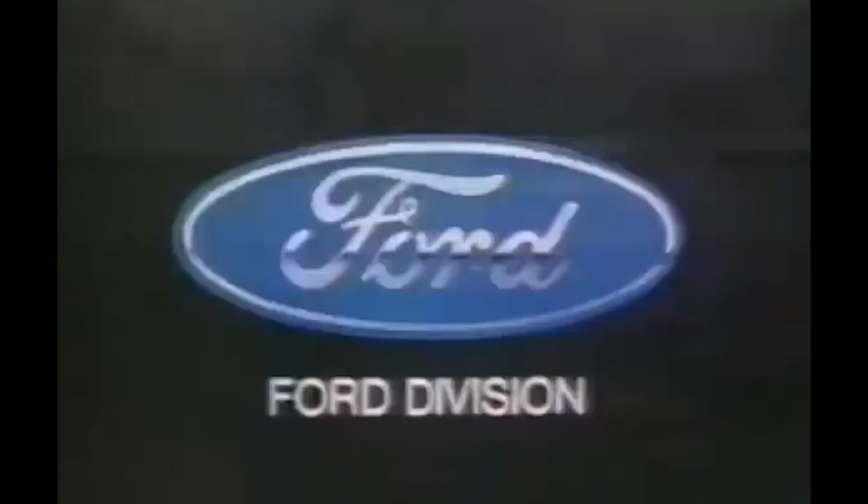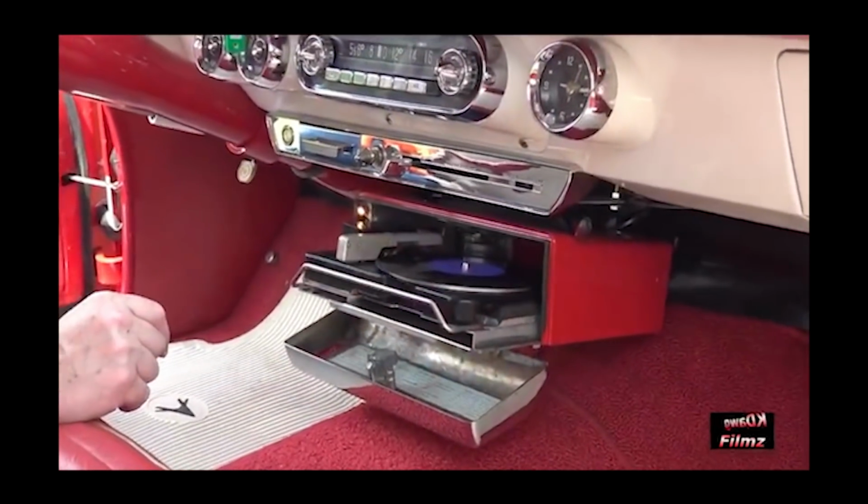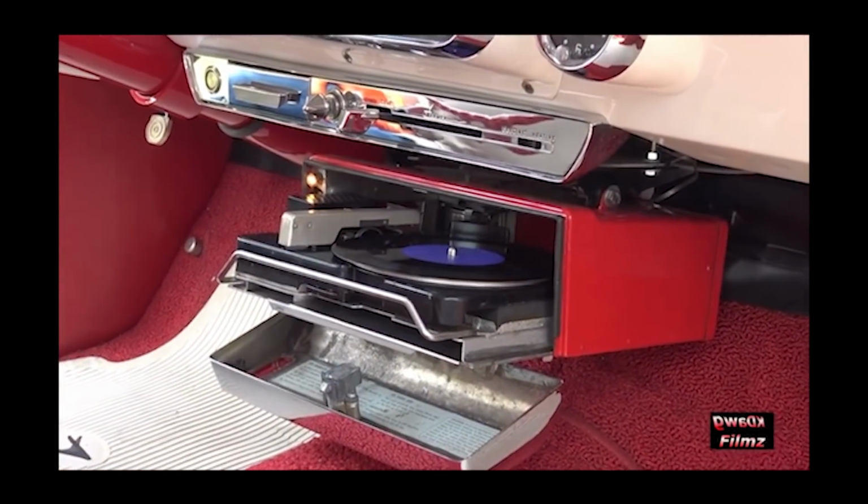a real roof. At number 5 is the in-car record player.